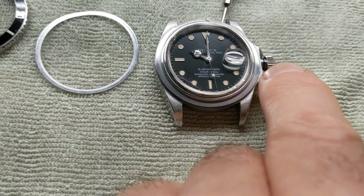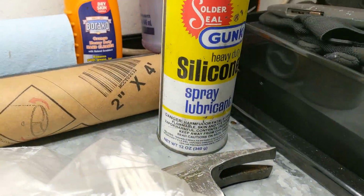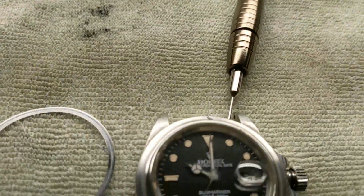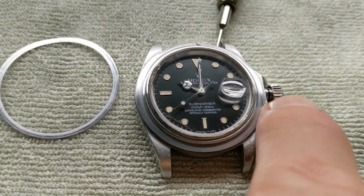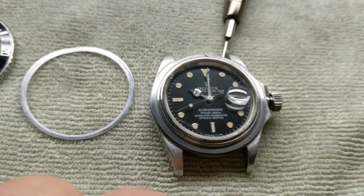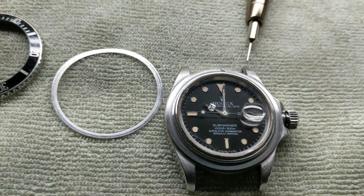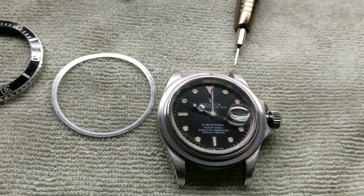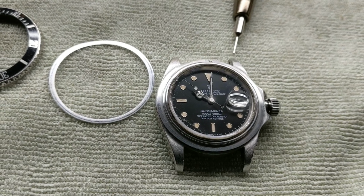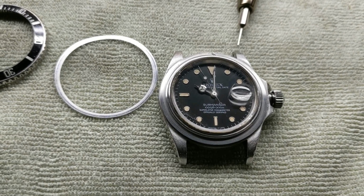I put some silicone spray, just plain old silicone spray, on the stem to lubricate the rubber. And I've only had this watch serviced once, and I said 86 or 87 is when I got it, so 2000, it's 30 years old, give or take a year.